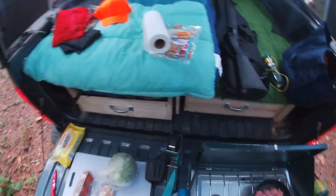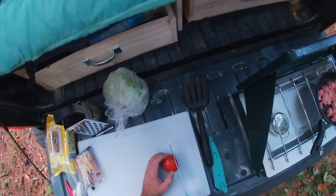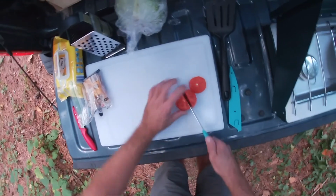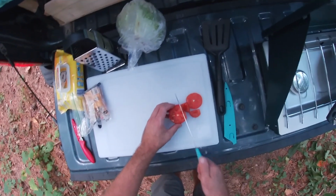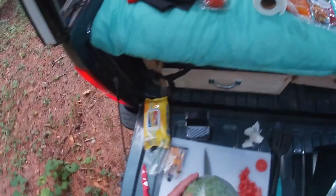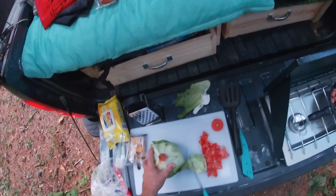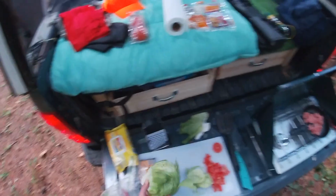Just let that get going. Head of lettuce. We'll just take a little bit of lettuce.